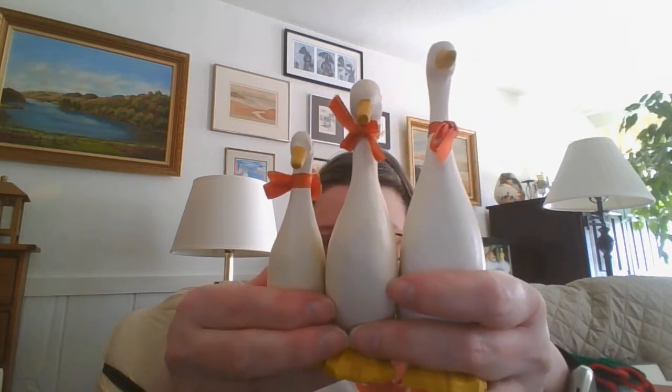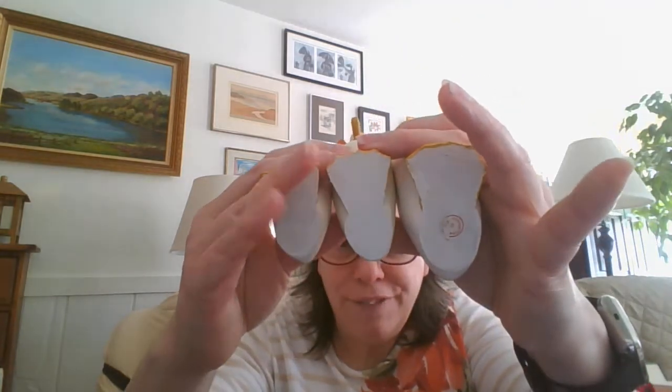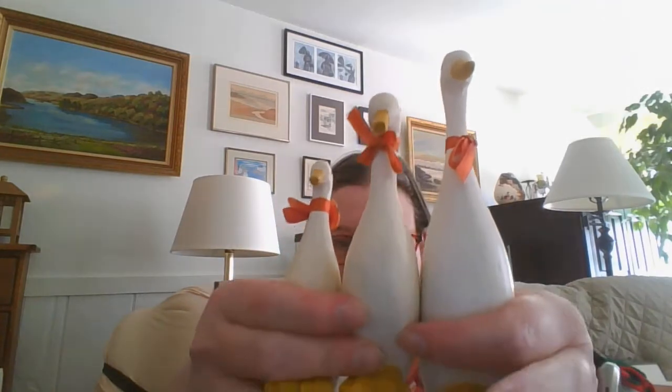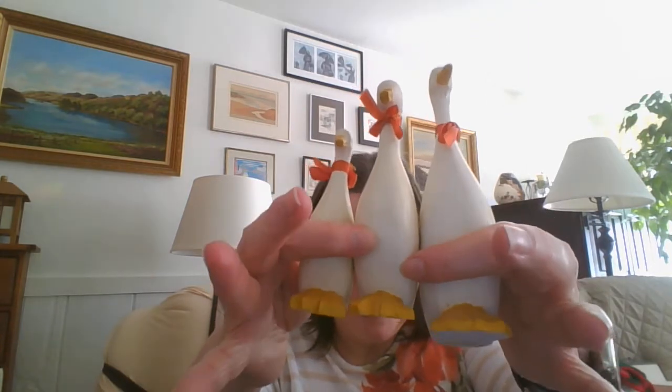But here I have a set of 3 geese. And these are wooden. They're made in the Philippines, but they are just a really striking little ensemble here. They're cute little feet, and the backs just have this little tail on them.